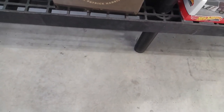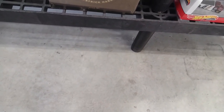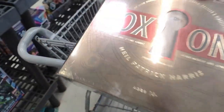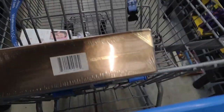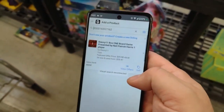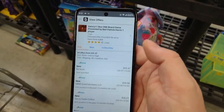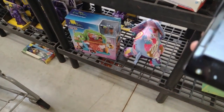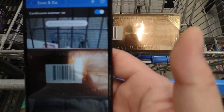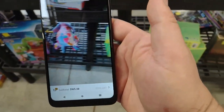What's this? 15. It says 4. That's why we're going to check this one. No other reason. I don't know. Neil Patrick Harris. Okay, so $25. Cheaper, possibly. No, it's not cheap.